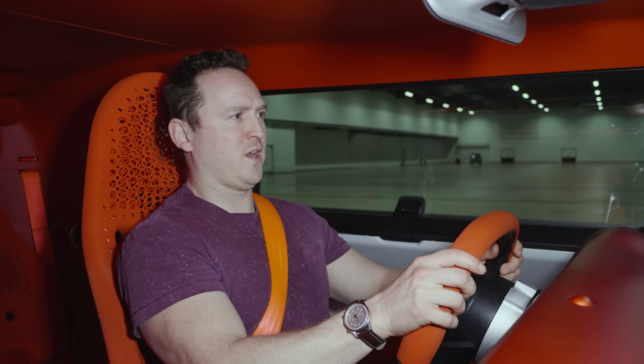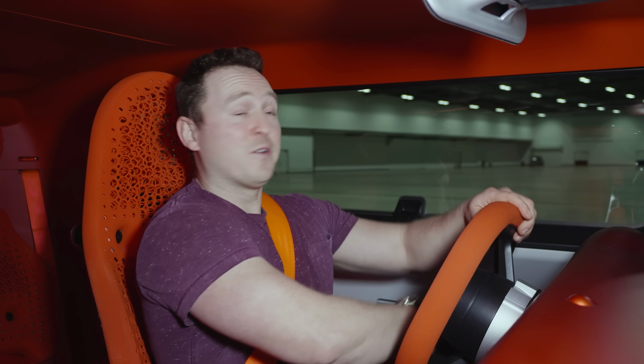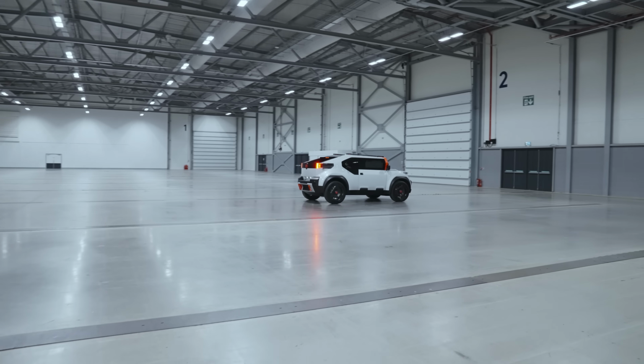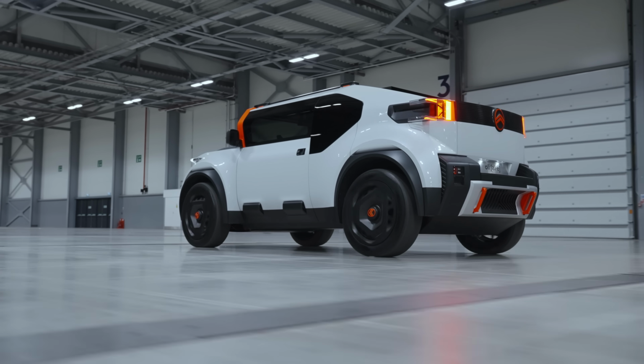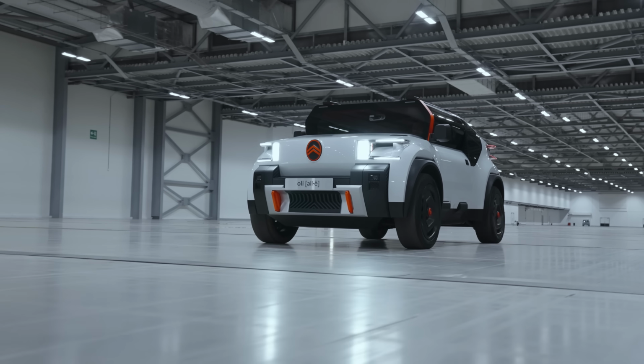The brakes feel brakey. There's not a lot I can tell you at such low speeds, I'm afraid, but what I can tell you is it accelerates and it stops as you would expect. It's very noisy in here, very concept car-y. The weight of the steering changes. Remember, concept car, over £1 million. It's not a production car, right? So everyone just needs to calm down.